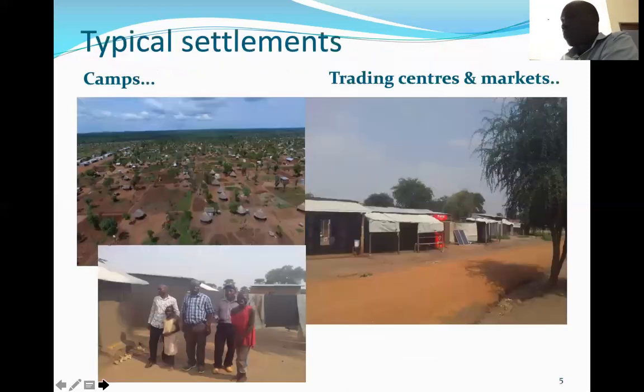Let's go to the next slide. Yes, now these are typical settlements of refugees. What you see on your left, you see a number of small huts. That is a typical settlement of refugees in the country. You can find maybe around 60,000 or 25,000 refugees in such a city. Each one is given a piece of land measuring about 60 by 60 feet, where you are able to put a small hut, and then you have space where you can cultivate vegetables and a few crops to eat.